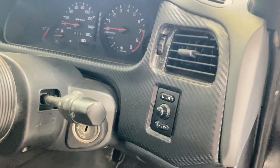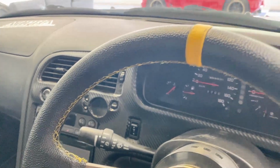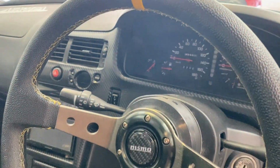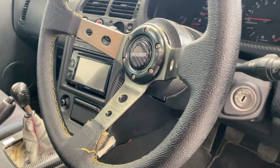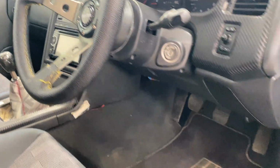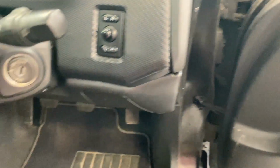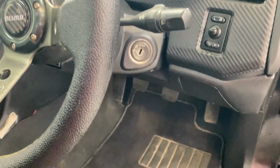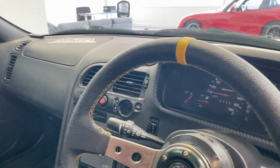Here you can see the carbon wrappings on the dash a little bit better, and here's a little more detail on the steering wheel. It's got the racing stripe to help keep you centered. It actually has a Nismo horn button, which is pretty cool, especially if it's legitimate. Nice original Skyline floor mats on both sides. Looks like they also did the wrap on the door here too. Very simple, nothing really to note. Both door panels are in good condition. The dashboard's in nice shape. No ripples or bubbles or anything like that.